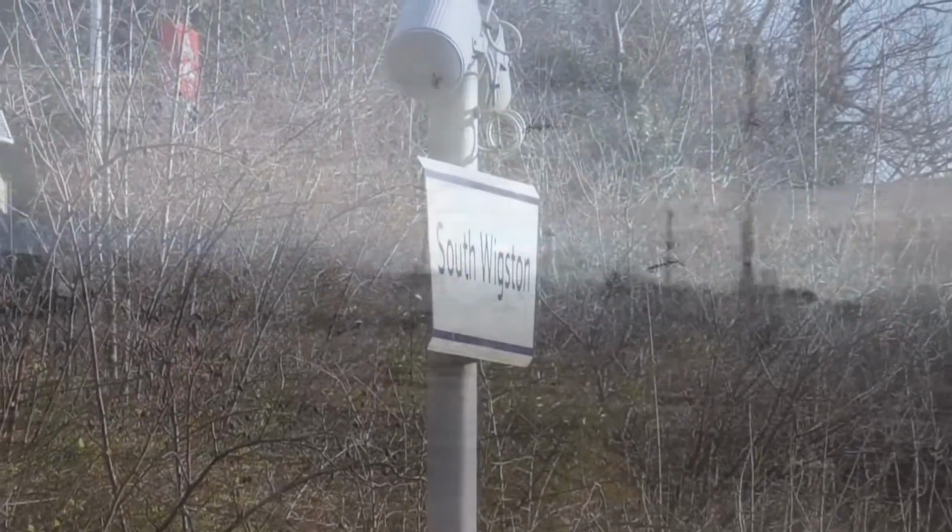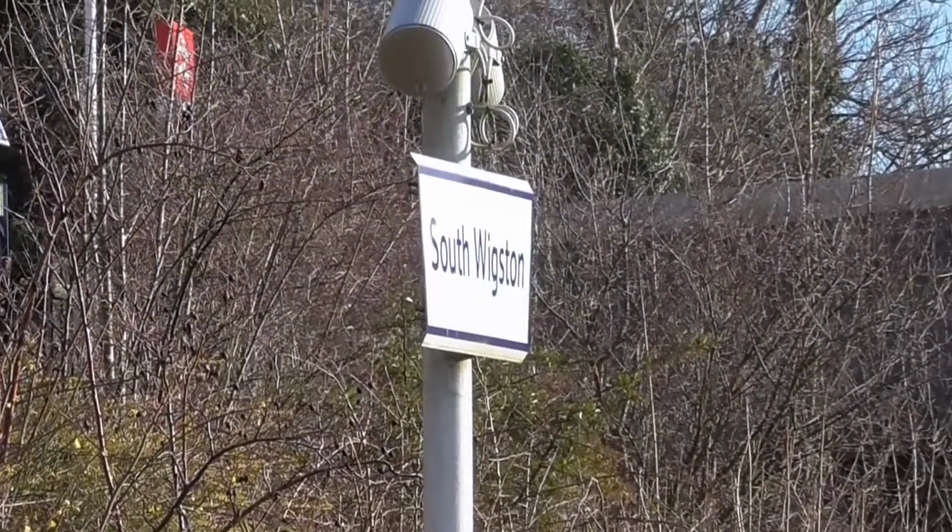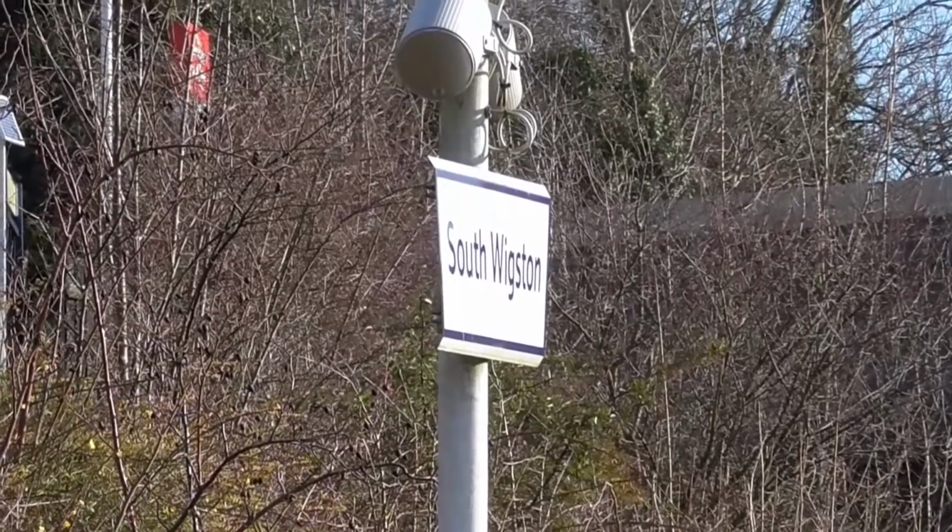We start off at South Wigston, just outside of Leicester, where he lives, and this will start our journey along the Midland Main Line.